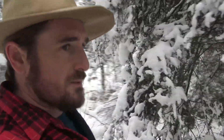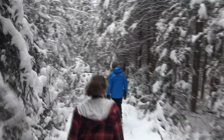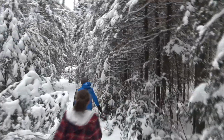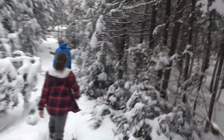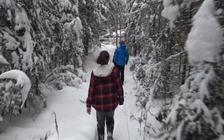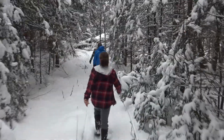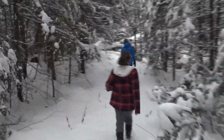We're getting close to the porcupine spot, guys, so you tell me if you see any porcupine tracks. You don't know what they look like? I think you'll know them when you see them. Because they don't hop like a bunny. They walk like a badger.